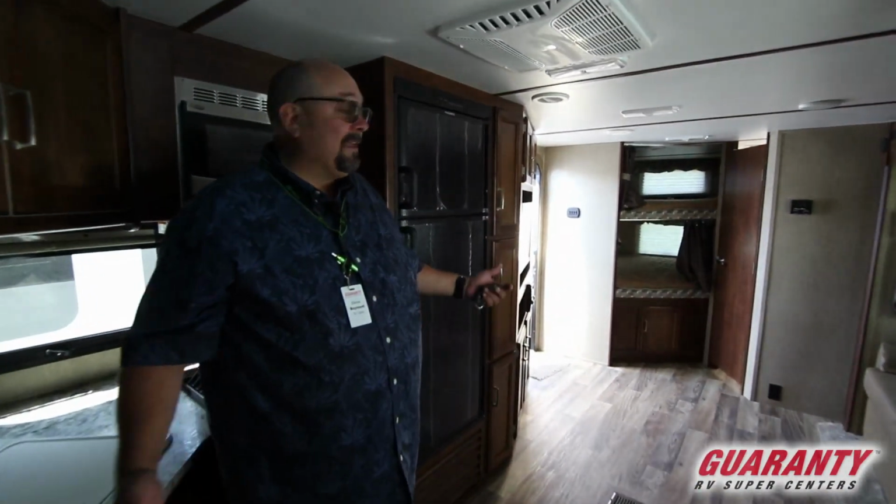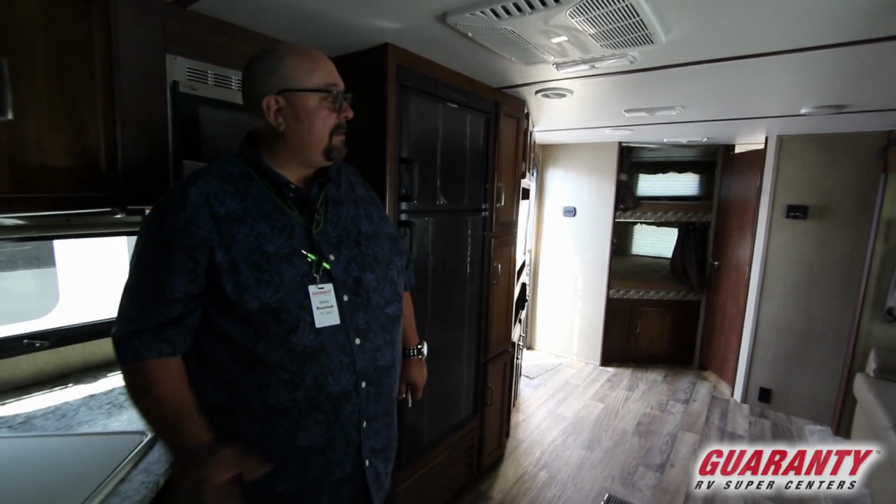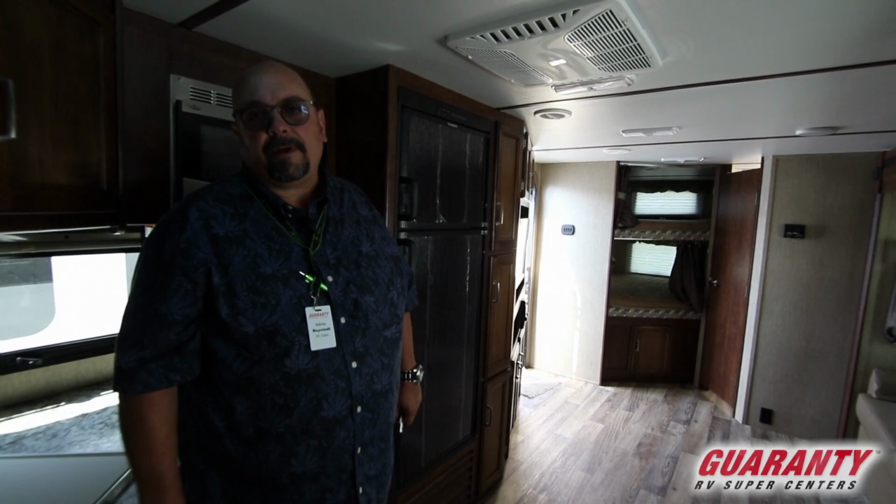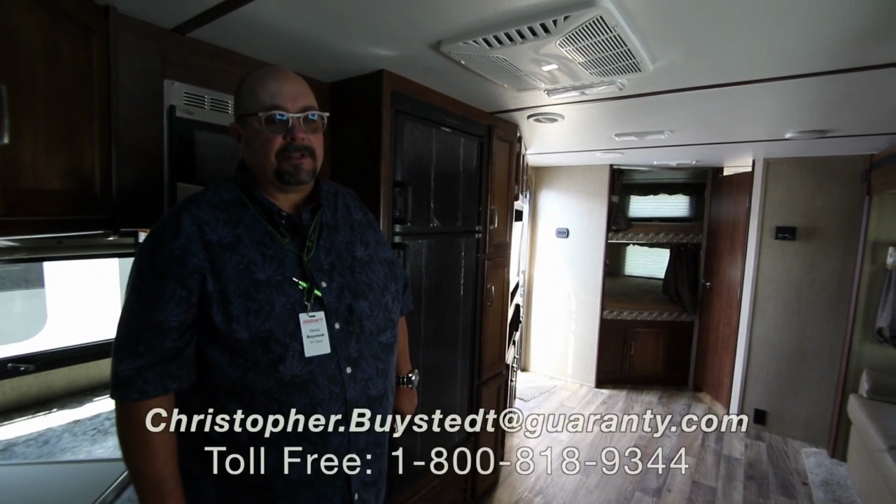This trailer would be fantastic for a family. You sleep a lot of people, and it's a lot of great living space. I would love to show this to you. We've got several others that you would probably be interested in as well.